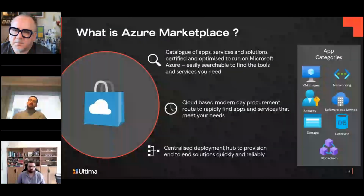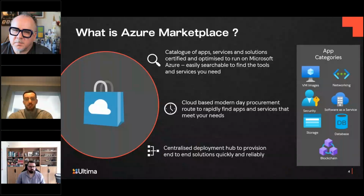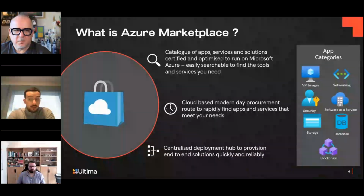So jumping in, what is the Azure Marketplace? I don't want to completely overcomplicate what this is, because it is a procurement route for the customer, and all parties from ISV downwards, including Microsoft and partner, are all included across this.